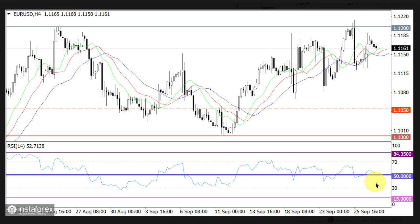Regarding the Alligator indicator on the same time frame, the moving average lines are directed upward, corresponding to the main trend correction. For the next phase of growth, the quote needs to stabilize above the 1.1200 mark throughout the day. In this scenario, the high set in July 2023, which is the 1.1276 level, is highly probable to be updated. Otherwise, we may experience some choppy fluctuations around the current values.